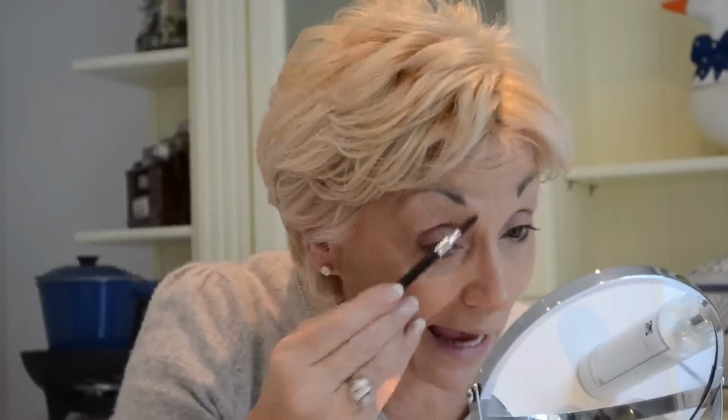Okay, the next thing is I want to do my eyebrows. And for that, I found this lovely little eyebrow pencil that has a brush on the end, so I don't have to have a separate eyebrow brush. This is a George from Asda eyebrow pencil and brow brush. Now, I am fortunate in that I have very black eyebrows naturally, as you can probably see.